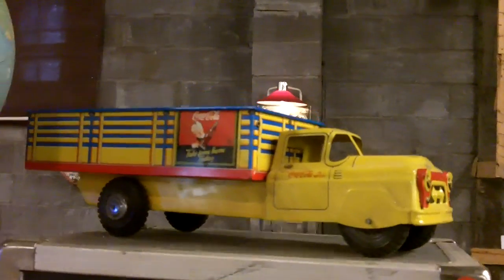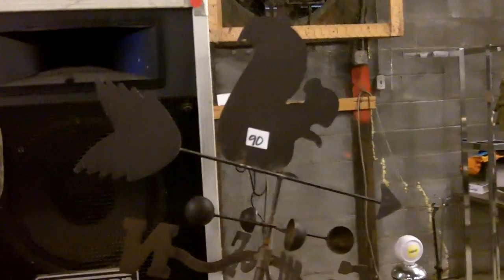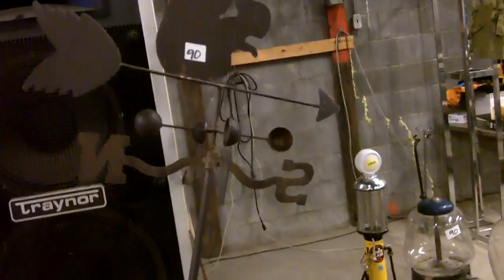Cool, look how clean that thing is. I believe it's a Marks Coca-Cola truck. That thing is super clean. Got a frog gigging spear. Look at that.